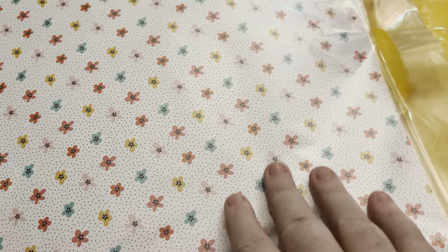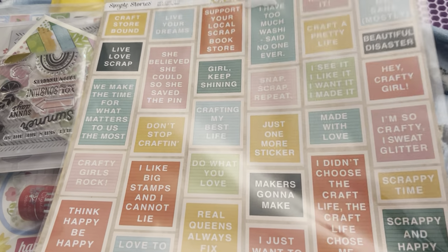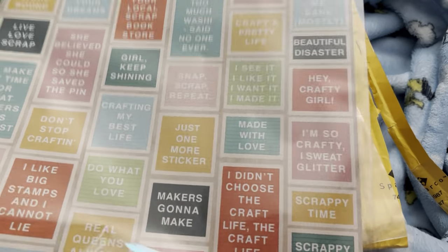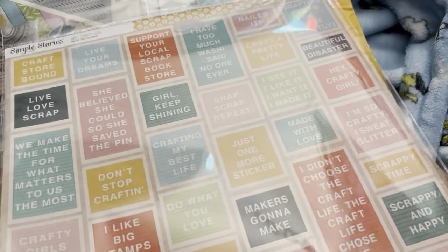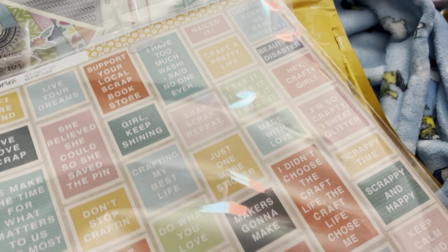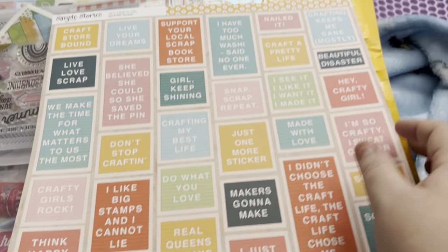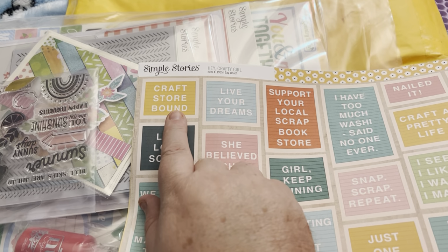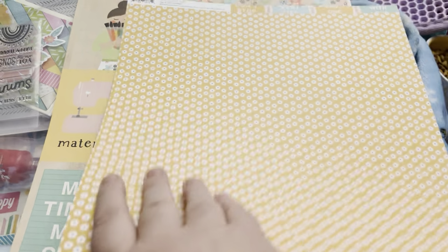Okay, this right here is apparently a gift, because it has my invoice and it said thank you on it. That's really cool. It looks like it's just two sheets. Let me see, I'm one-handed, y'all. Very slowly one-handed. Oh, wow. Because you know darn well they're probably double-sided. Okay, craft store bound, live your dreams. There needs to be a shirt that says that. Craft store bound and gonna get in trouble. But anyway, that's what that one looks like. And here's the back. Lots of little flowers that look like eyeballs staring at me.